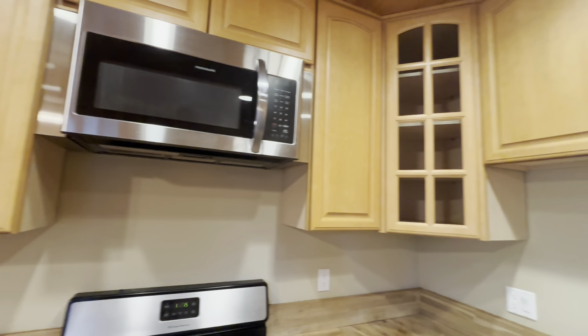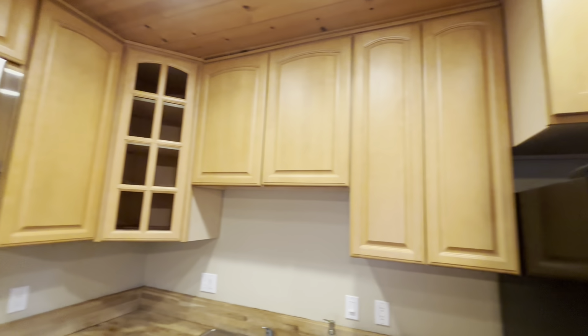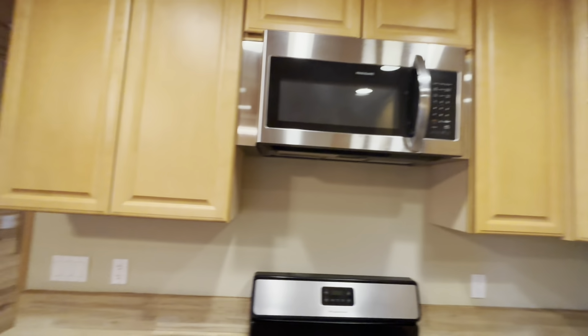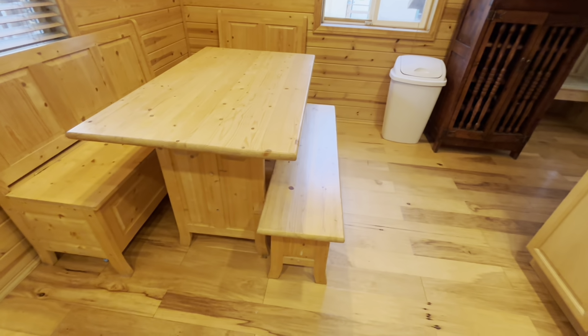All the appliances match. Frigidaire, Frigidaire, Frigidaire, Frigidaire. And then our dining room table as well.